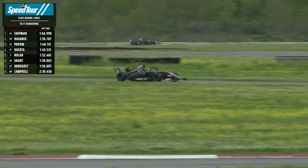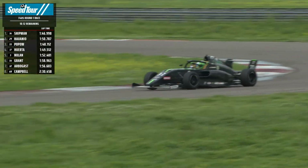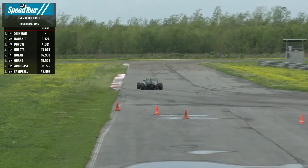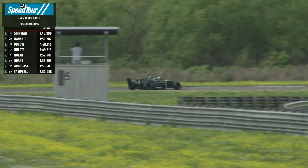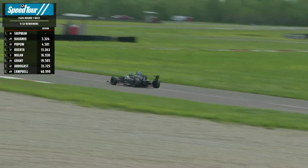Yeah, it's good points. I mean, started from 6. It's definitely difficult. But second's always good points for a championship. Watching Arbogast fight the wheel a bit there. These cars are all running the Hankook tires, and in this event, everybody's on the slicks. Yep.